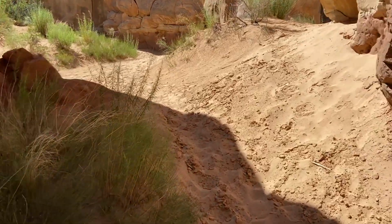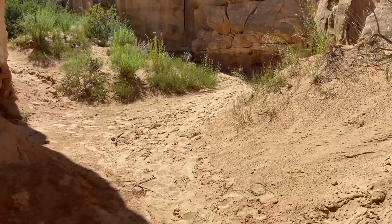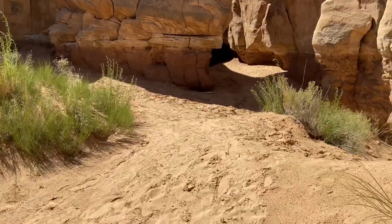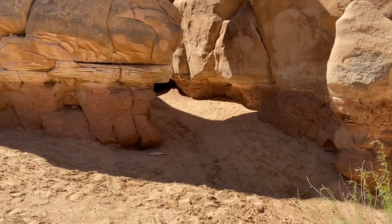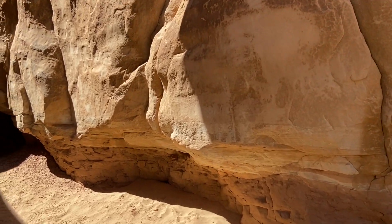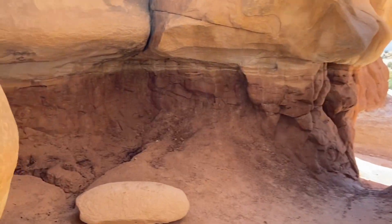This is a fun little place, Devil's Garden. Cheryl, I don't know where she went, but she's really enjoying hiking boulders. Cheryl likes to hike on boulders. Right now, it's coming up through this way. Lots of cool rock formations. Here's a teeny little narrows.